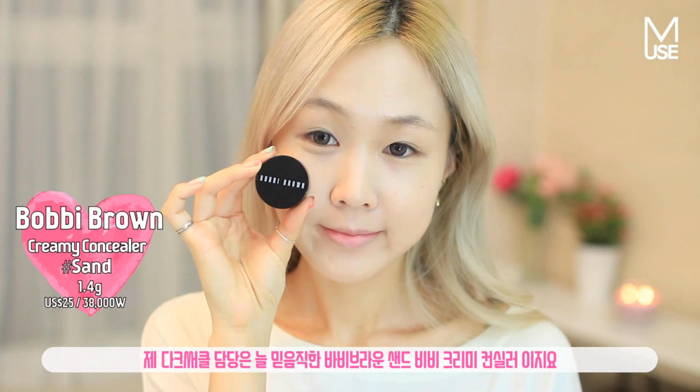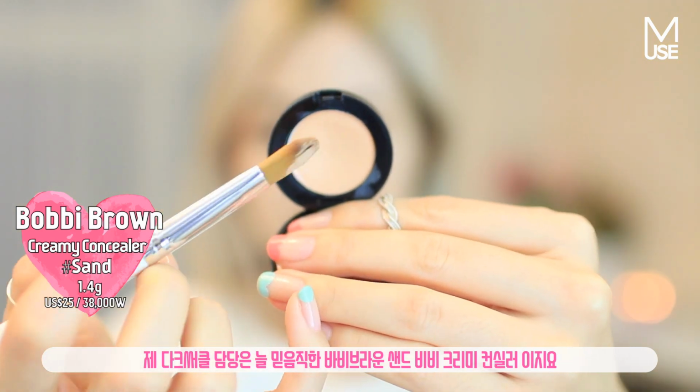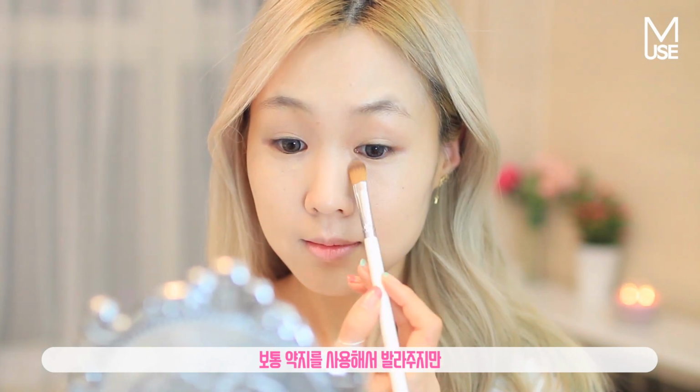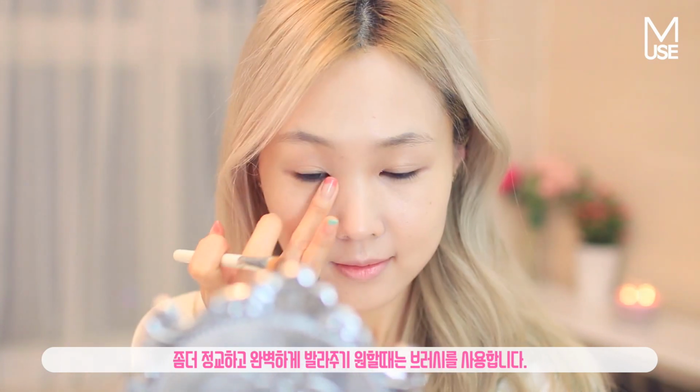So next, I conceal my dark circles using my trusty old friend Sand BB's Creamy Concealer. I usually just use my ring finger, but on days when I want a more precise and absolute application, I use a soft synthetic brush to lightly tap it on first.